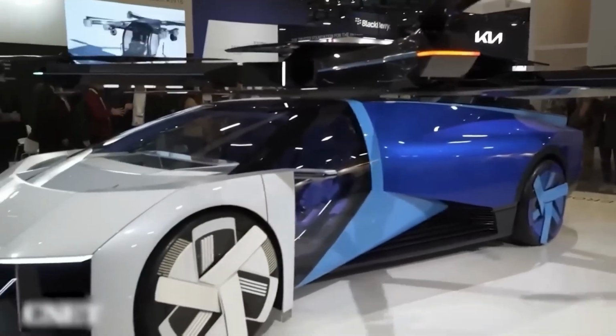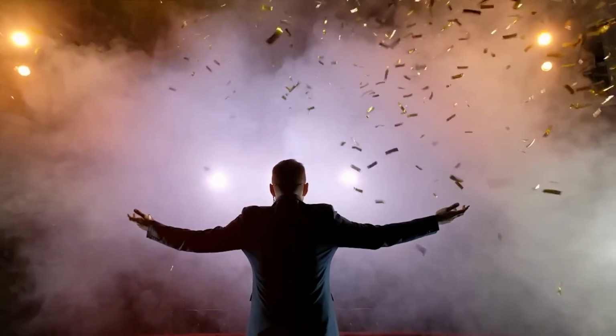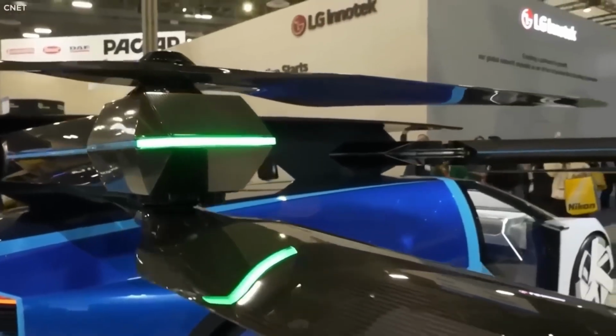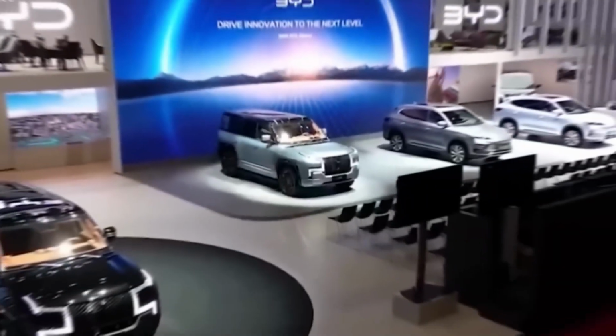What do you think? Are we witnessing the beginning of a new era in electric vehicles? And if so, who will be left standing when the dust settles?